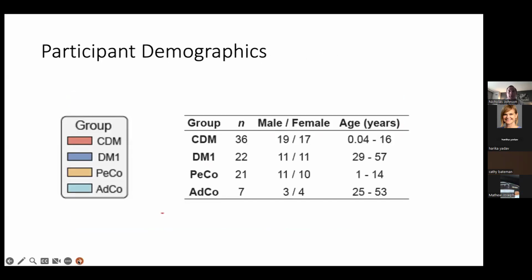So what's going on in these muscles? We looked at RNA splicing and asked, is this the same disease as adult myotonic dystrophy? And if not, why? We have muscle biopsies from 36 children with congenital myotonic dystrophy. You can see the age range here is between 2 weeks of age and 16 years of age. And then you can see them compared to adult DM and then pediatric controls and adult controls.